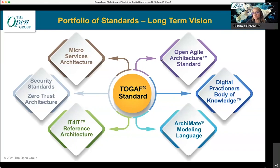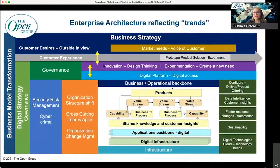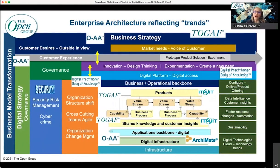And of course, like I explained before, how the TOGAF standard can be used along with the Open Agile Architecture standards. And also between the different standards, there is a lot of integration and guidance on how they can leverage each other. We have seen this before, but now more important is how we can position the different standards into this. How, for example, the DP book can support digital transformation, how the OAA can support a new business model, how security can, of course, support zero trust and cybercrime, how the TOGAF standard can support the whole landscape, but at the same time provide this new business strategy and way of working.